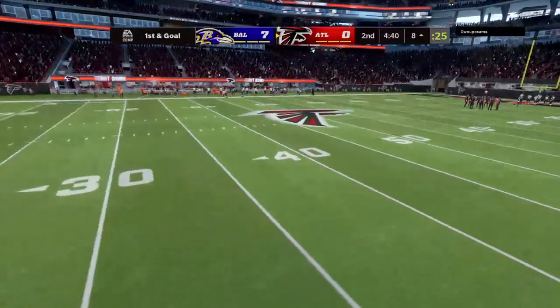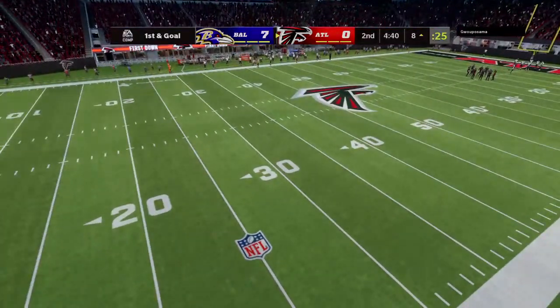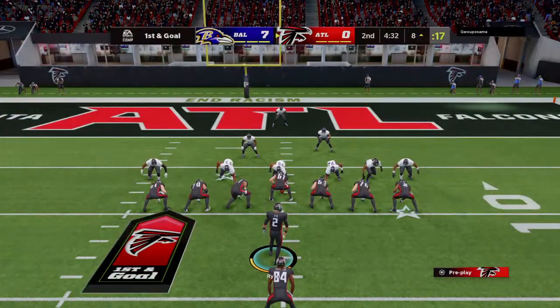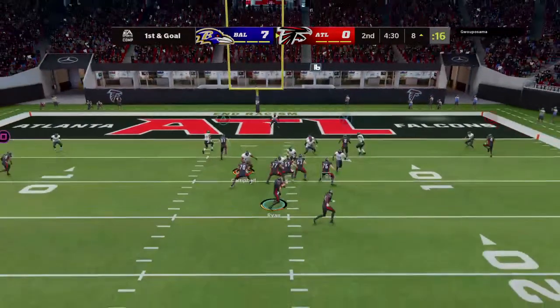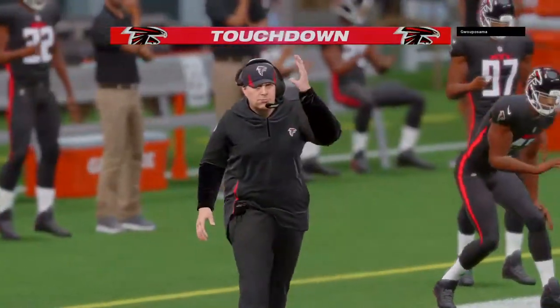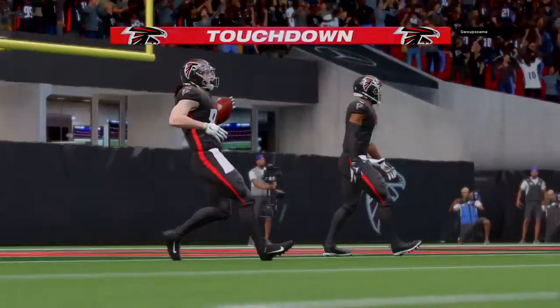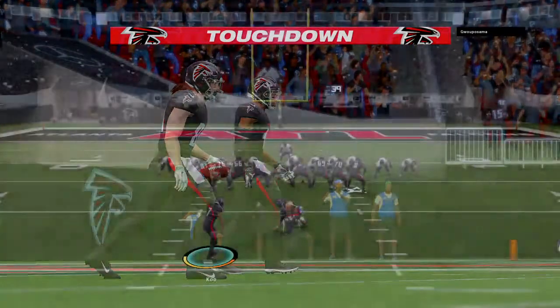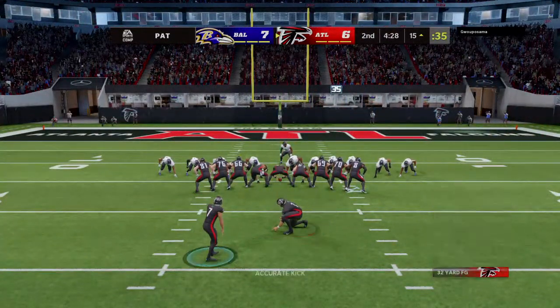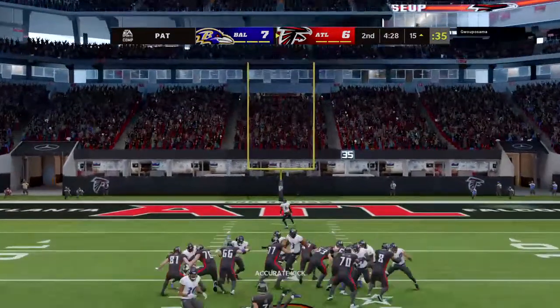When you block it up well and you make the secondary do all the tackling, that will wear on a defense. First and goal, and a chance to get that initial touchdown right back. Now Ryan. And this is caught for a Falcon touchdown. Hayden Hurst there to make the grab. And the Falcons are an extra point away from tying the football game.